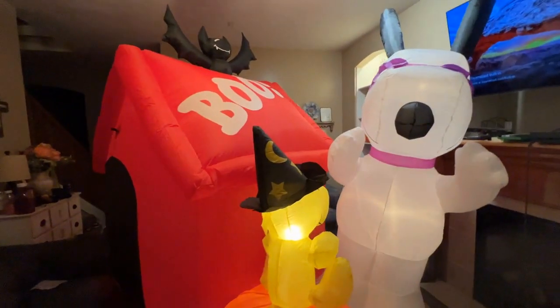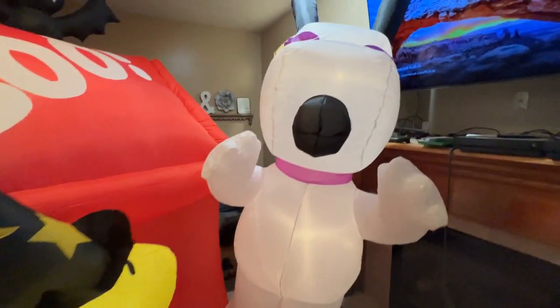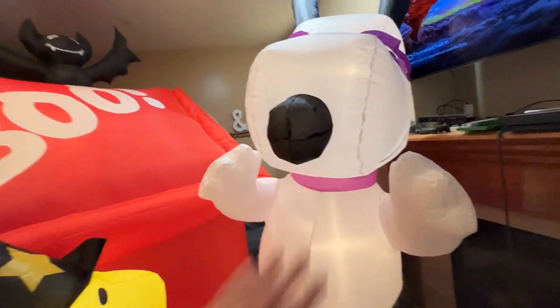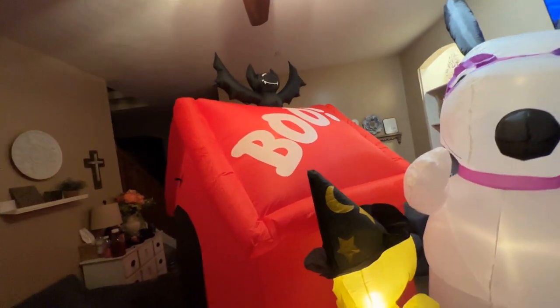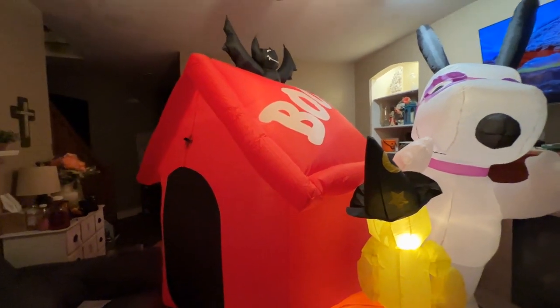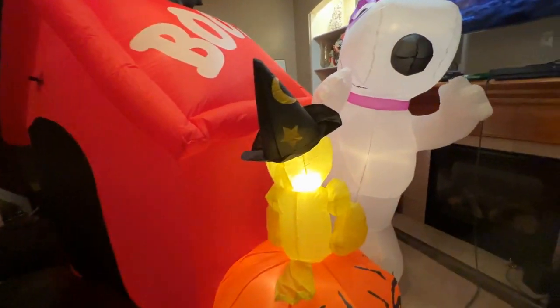So you are getting a lifetime warranty with this. It does need a 125. It took a while for it to inflate. It's actually quite massive. It's really 3 inflatables. You've got the house, Woodstock, and the pumpkin, and Snoopy, all tied together. So it really could have benefited from a 125. So again, we're going to base this off the $99 price. We're just looking at value, not the fact that Snoopy's house is floating in the air.